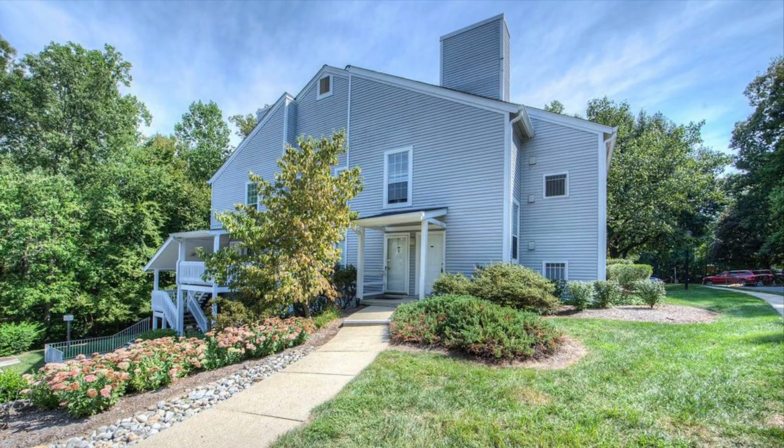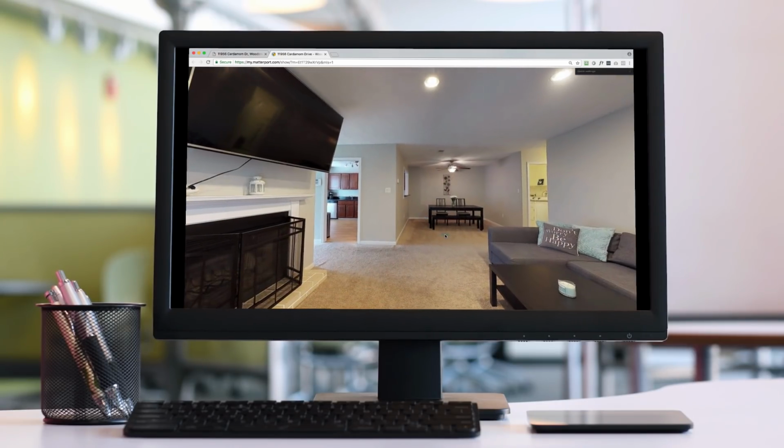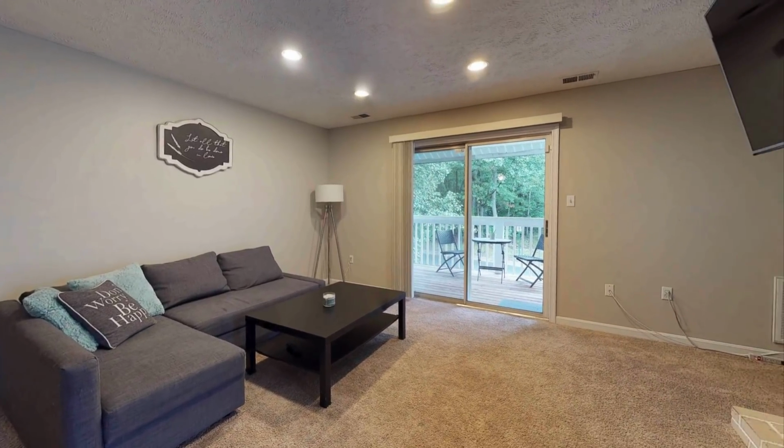Now let's take a look at the condo. Utilize the 3D tour 24/7, just like an open house. Check out the 3D view or walk through the property using the arrow keys or mouse. You can see this condo is beautifully maintained. It has fresh paint throughout.